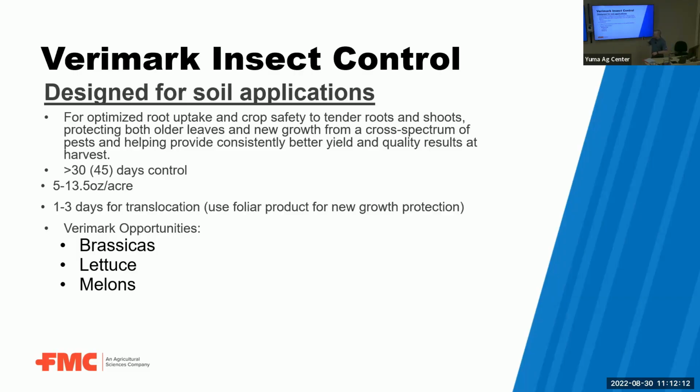The key here though is when you put this on, you want to allow about 1 to 3 days for translocation. So in the greenhouse setting, no issues, right? We put it on, and those plants may be transplanted a few days later. But if you're making a soil application in the field and you already have some plants above ground, you'd want to get something on that new growth just to protect it, because it is going to take a few days for Verimark to translocate.